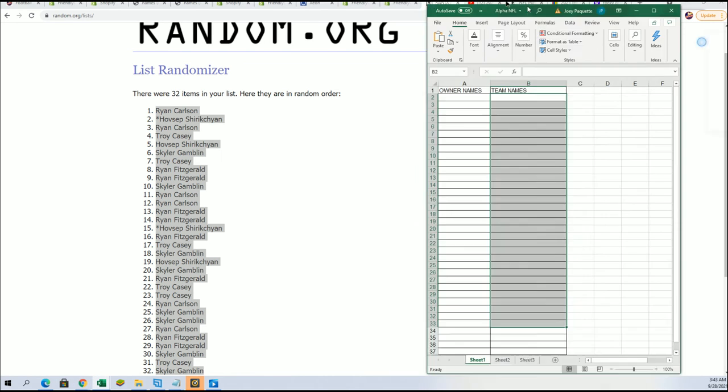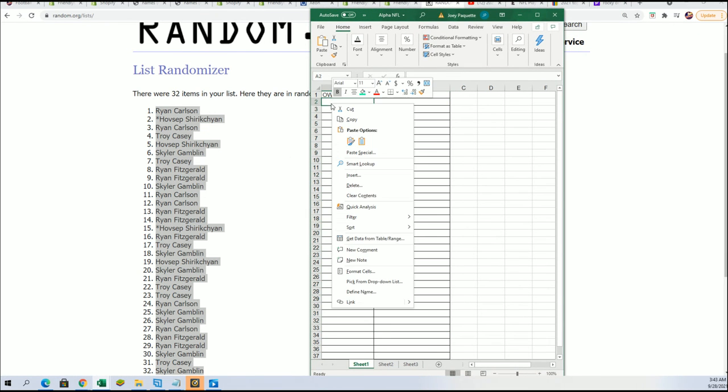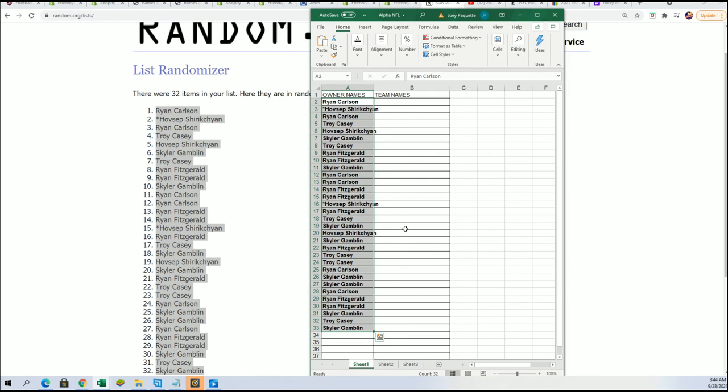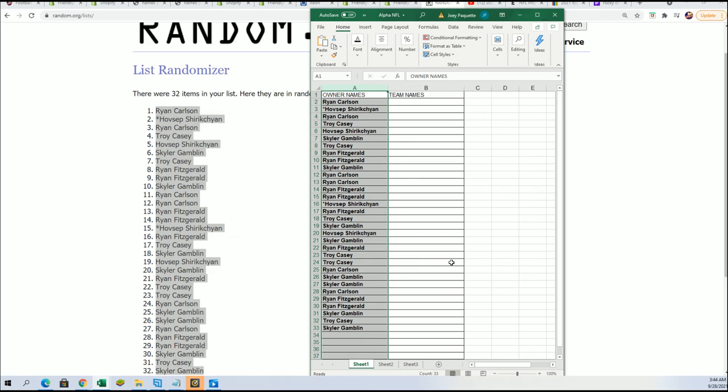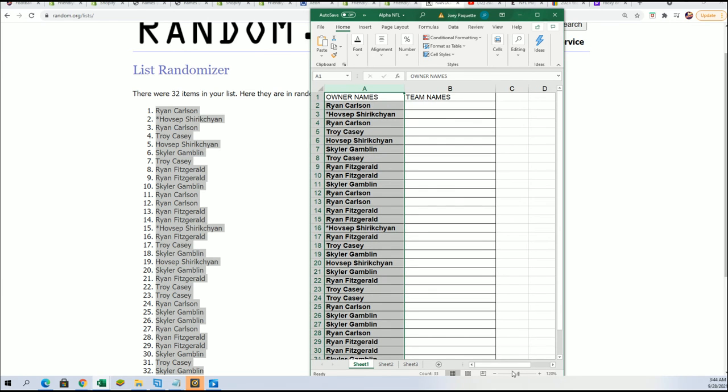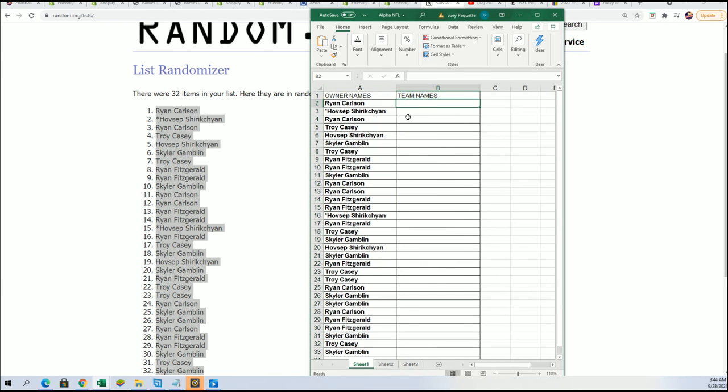And let's get ready for the team name random. So what we do is we randomize both lists seven times a piece and we stack them up side by side right here on our spreadsheet. And that's how you get designated with your teams. So let's get ready for the next random. Good luck, everybody.